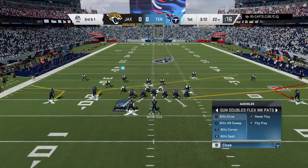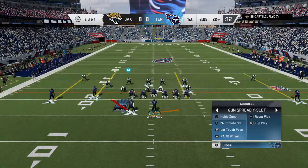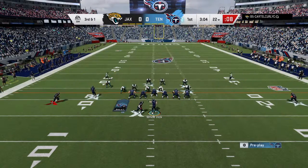Hey, you're on an island over there. You're on an island. Pilot, 64, weak.